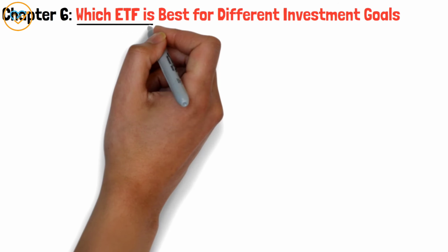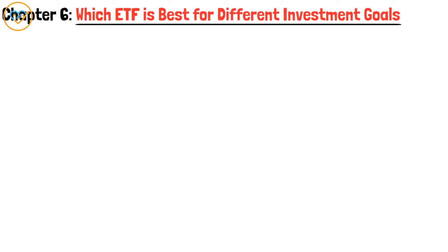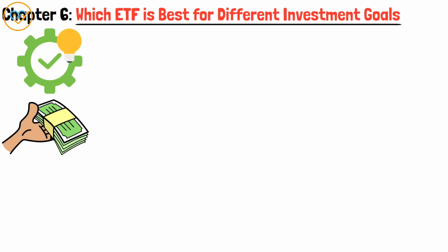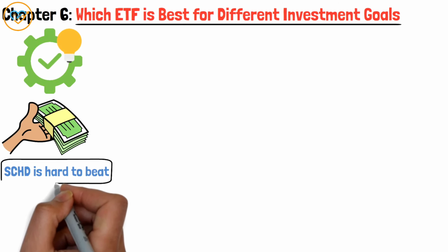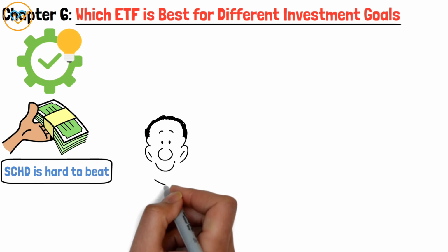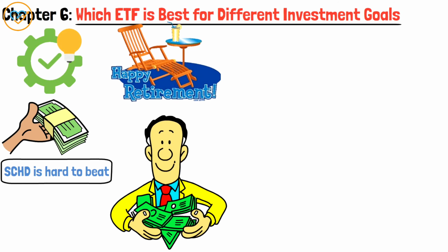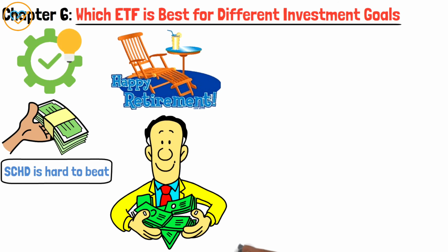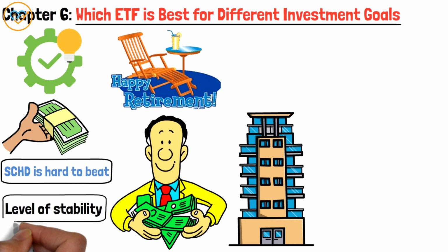So, which of these ETFs is the best fit for your investment goals? Let's break it down based on different strategies. If income is your top priority, SCHD is hard to beat. Its high dividend yield makes it ideal for investors who want a steady stream of cash flow. This could be a great option for retirees or anyone looking to supplement their income. Plus, SCHD's focus on established companies provides a level of stability that can be comforting during market downturns.